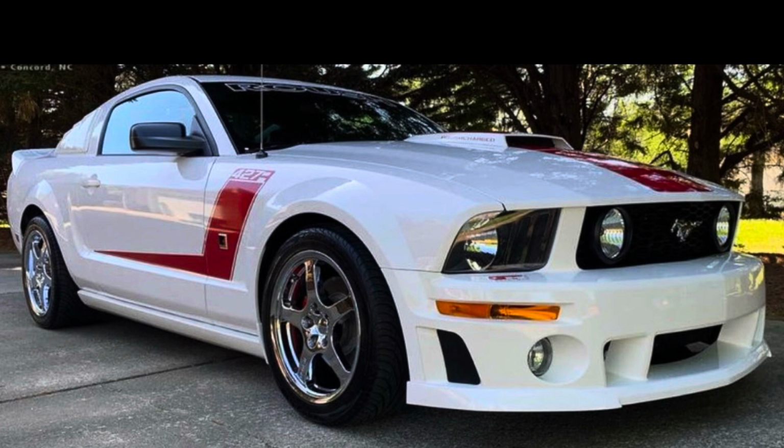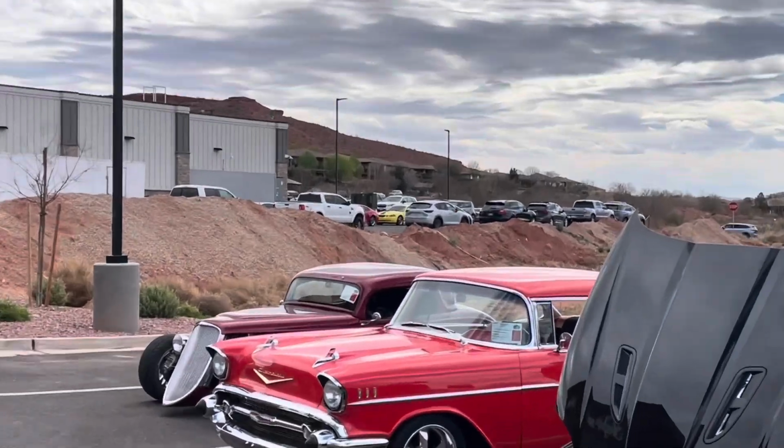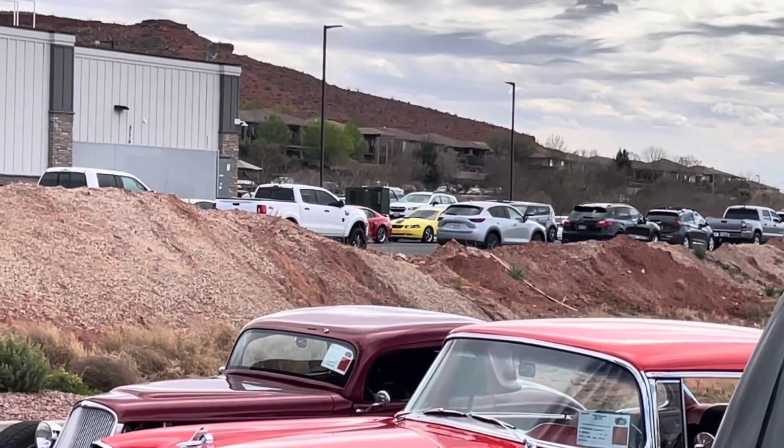So if you know the details to this, go ahead and put it in the comments. I'm always learning. I'm not a Roush expert or a 3-valve expert, so let me know what you know. So, fun car show. Mach 1's looking good over there. Time to head out.